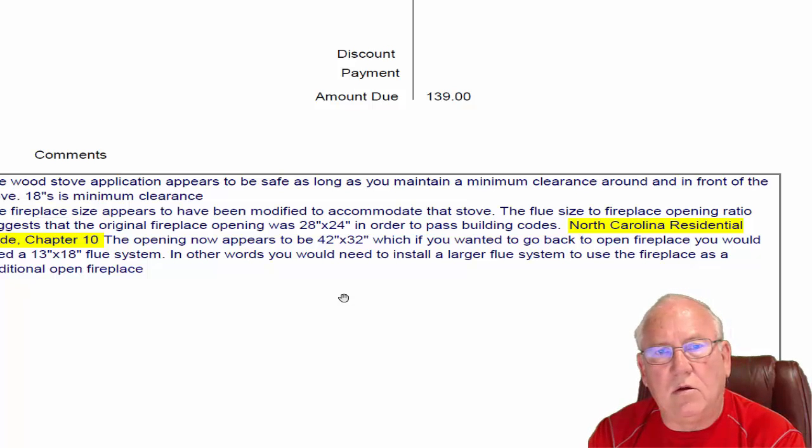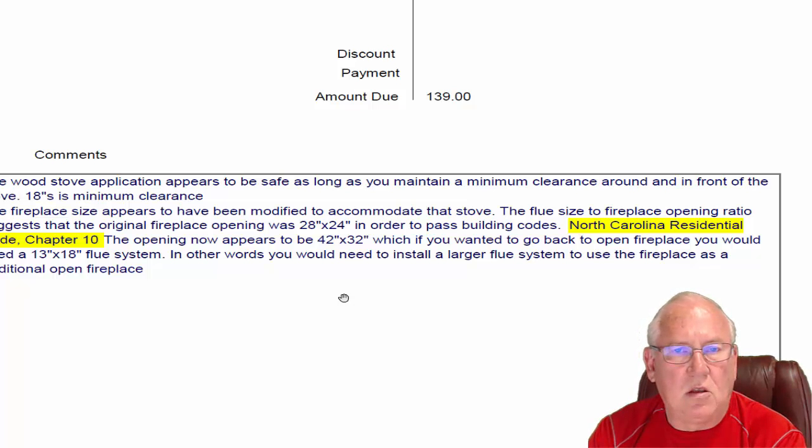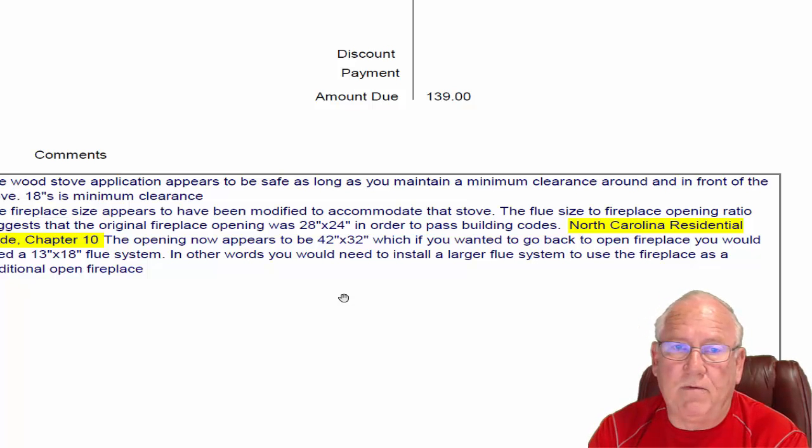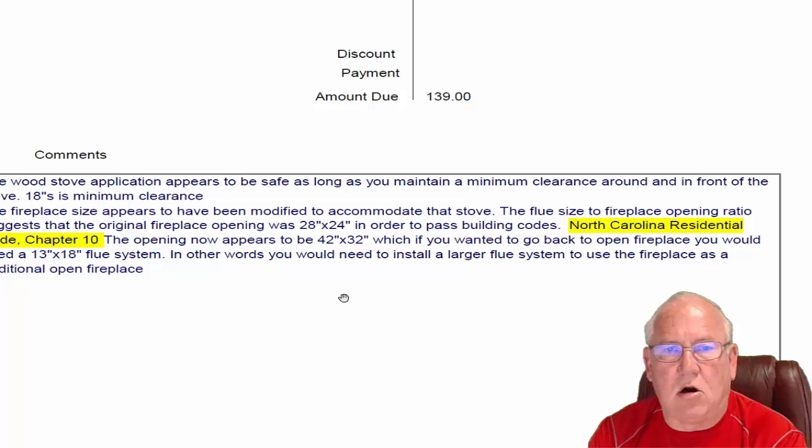But you're not going to be able to do that. If the stove was removed and you tried to start a fire in there, you would just smoke up your house. The flue in there was designed for a much smaller opening. Really, a 28 by 24 is the maximum that the flue system that's in there now can accommodate. So using it as an open fireplace is not in the cards for you.